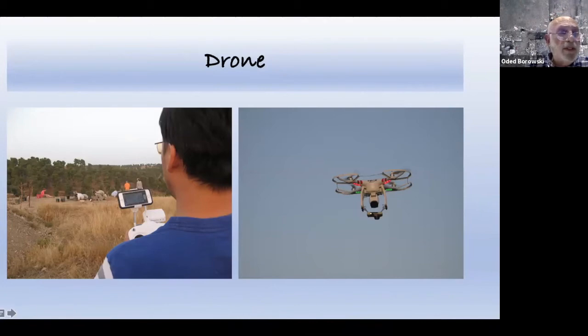You can see my colleague, Dr. Sung Ho Bang, operating the drone. And what we did, we used the drone on a daily basis. Every day we would fly the drone and take pictures and see the progress of the dig.